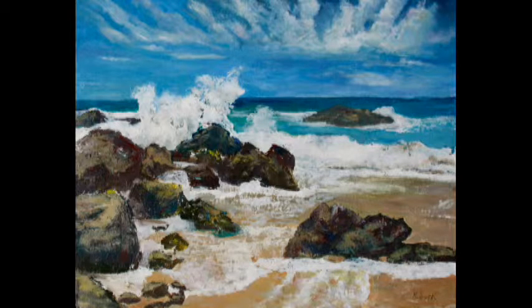This is Splash. I went to the beach a lot this summer, and I really am taken with both clouds and the splash on the rocks. And so I thought I would capture that. Again, it's palette knife painting with acrylic on canvas.